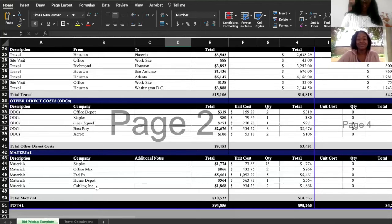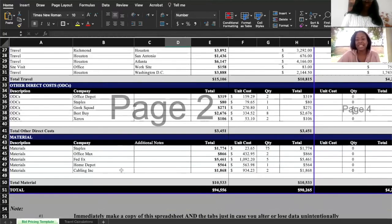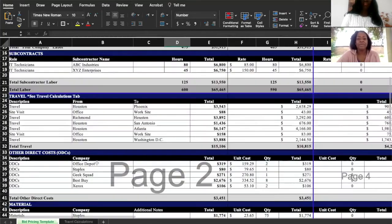And at the very bottom, we just have material costs. Again, this is an example for a document storage retention agency, so they may have to go to these big box companies to get supplies. All right, so I'm going to go back to the top.